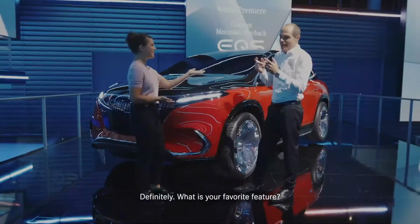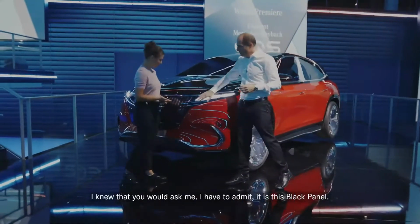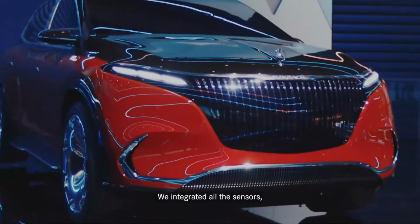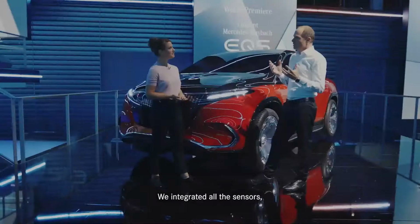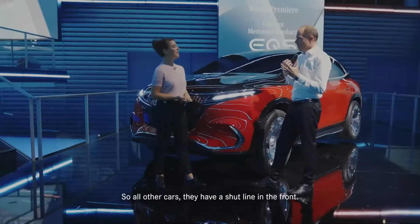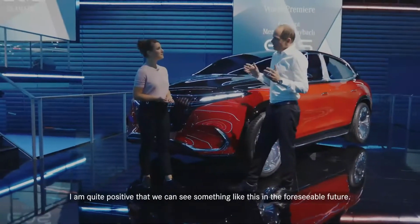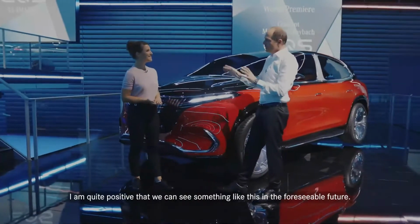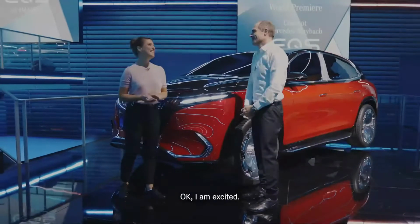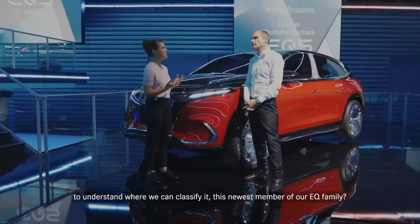What is your favorite feature? Yes, I knew that you would ask me. I have to admit, it is this black panel. We integrated all the sensors, laser and radar, behind the panel. All other cars have a shut line in the front. In this case, I'm quite positive that we can see something like this in a foreseeable future. I'm excited.